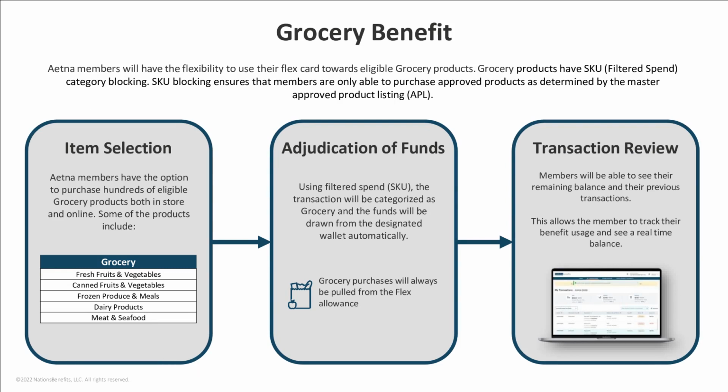The grocery benefit. So if you remember from the beginning of the presentation, on the D-SNP plan, they can get healthy foods with this card as well. They can also, don't forget, on some of our other plans, be eligible for healthy foods only with this card. And that listing is in the beginning of the presentation. So with that card, they can get healthy foods. There is a selection of items. There is a number on these items, so they know that if it's a filtered spend SKU, it's an eligible item.